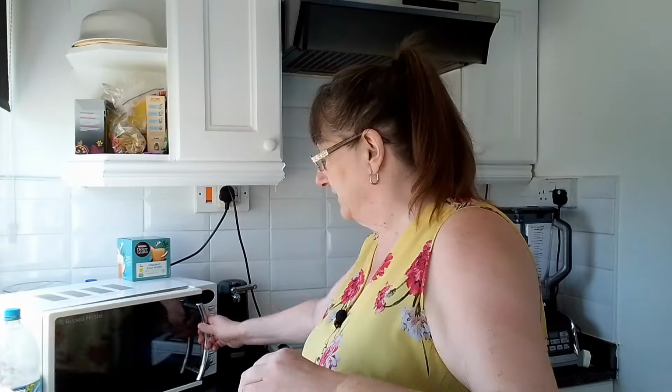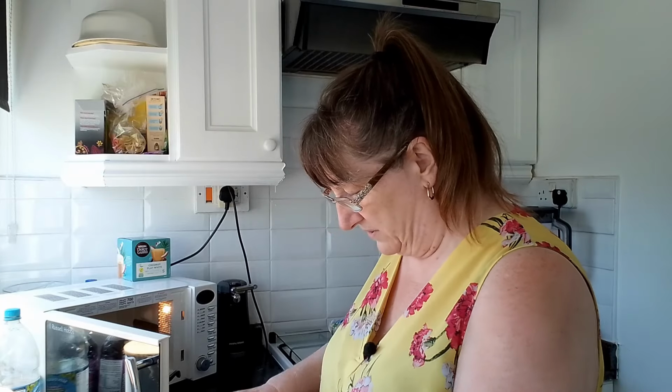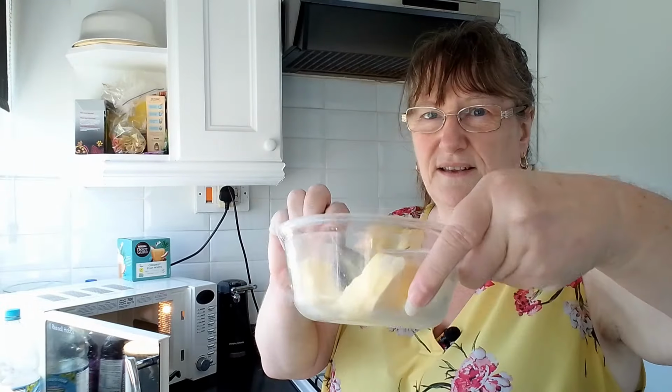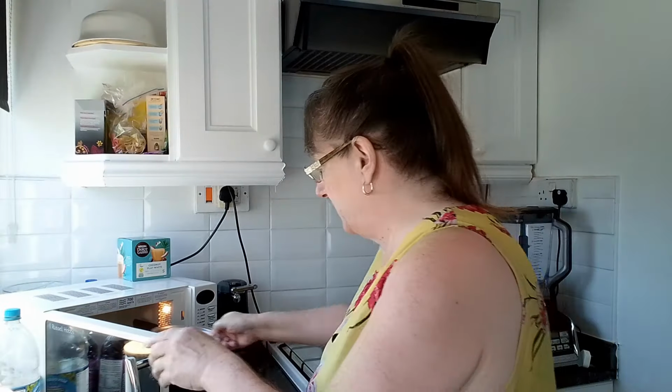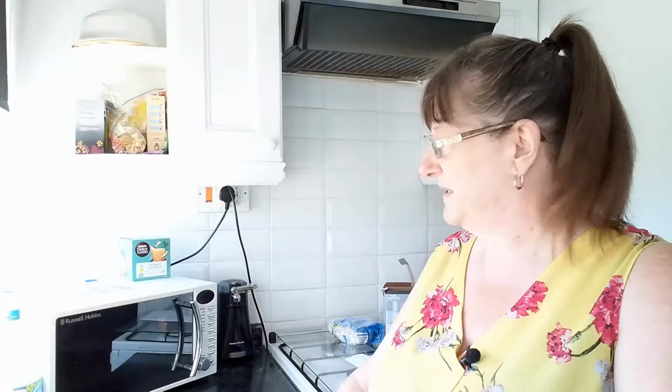That shouldn't take long, and we'll see how it's doing. Might have to go back in for a bit more. The only thing, I don't want it spitting and going everywhere. It's not really doing much. Still quite solid at the minute. Put my spoon there, mix it around, then put it on again a bit more. I've done 30 now, but like I say, I don't want to do too much because it'll start spitting when it does start melting.